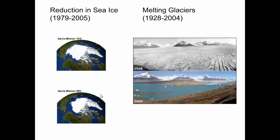Here we have another picture. This is a picture taken from the exact same viewpoint of a glacier. Here in 1928, you see the mountains in the background, you see the ice of the glacier, you see here's some land without the ice. In 2004, this glacier has retreated, it is melted, it's now way back here in the mountains, and instead we have a lake. So obviously a change from this ecosystem to this ecosystem is a drastic change for any species that are adapted to those conditions.